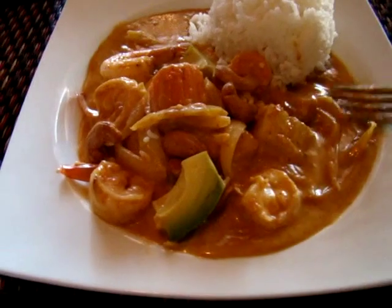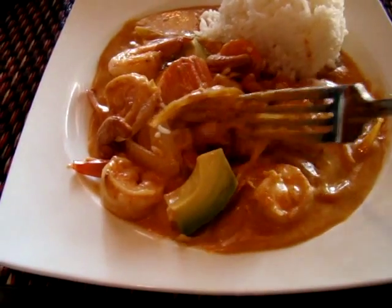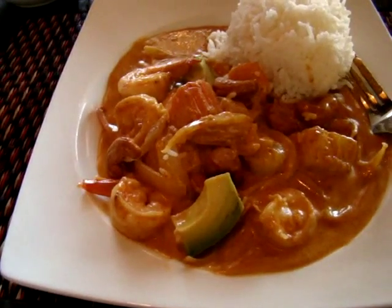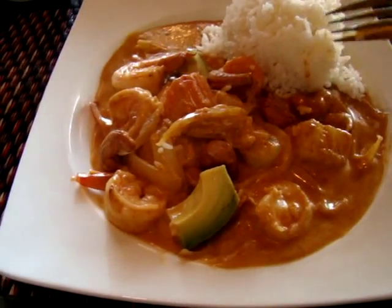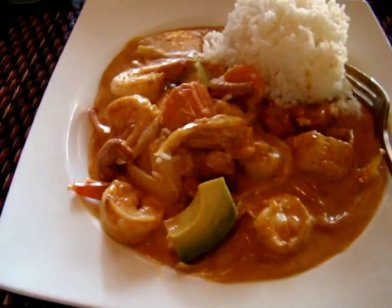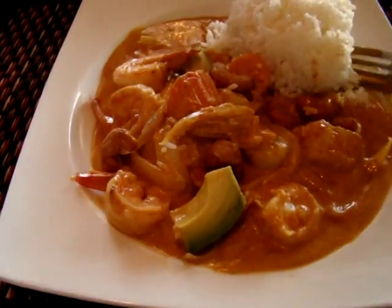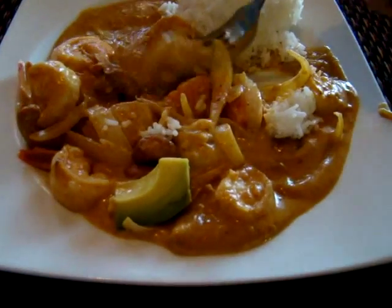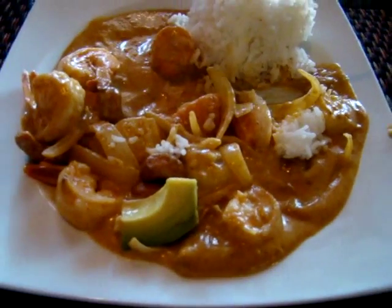A lot of times you'll find variations of this recipe, but if I ever see that it has cashews in it with the avocado and onions, that's when I order it. Sometimes they'll try to substitute peanuts and stuff like that, and this is actually the best way I like to have it served. This is so good. I'm so hungry.